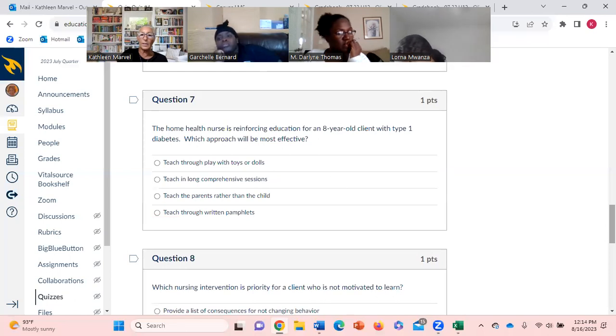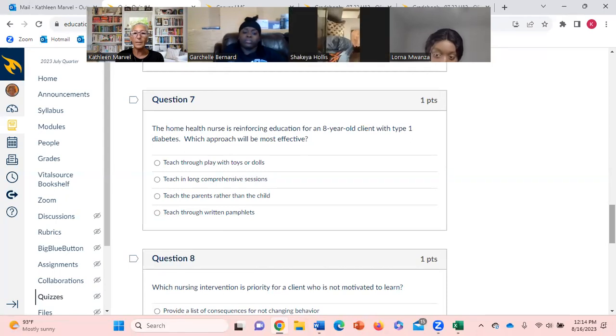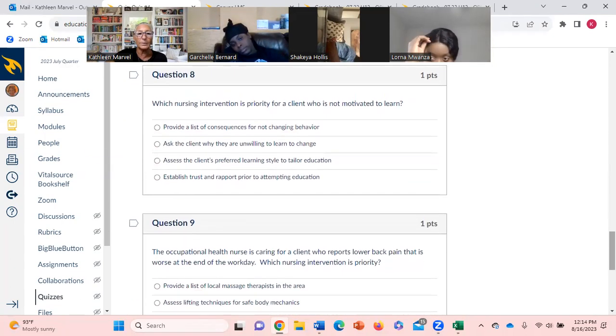Home health nurses reinforcing education for an 8-year-old with type 1. Which approach will be most effective? Most effective. Another priority word. Play. Teach with toys and dolls. Right. The other three are not developmentally appropriate for an 8-year-old. When we teach young kids how to care for their type 1 diabetes and have them practice giving shots, we do it on little pillows or their dolls, because that's just developmentally appropriate. The other three are not.